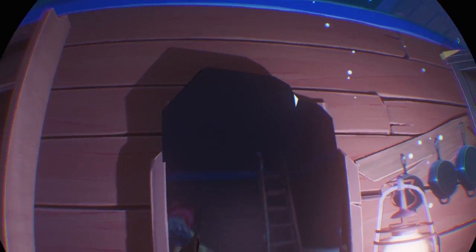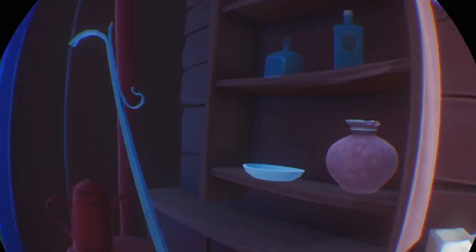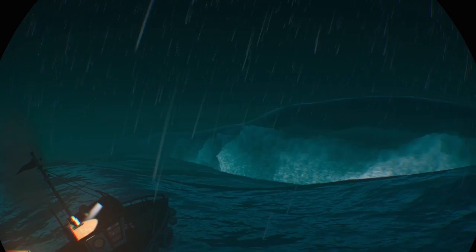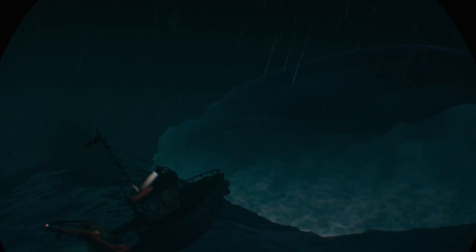There's also some really cool set pieces outside of the normal environment in VR. I don't want to spoil too much of the story, but there is a moment where you ride around inside the mouth of a big fish, and you also get to take a ship out on a stormy sea, and there's some really cool moments.